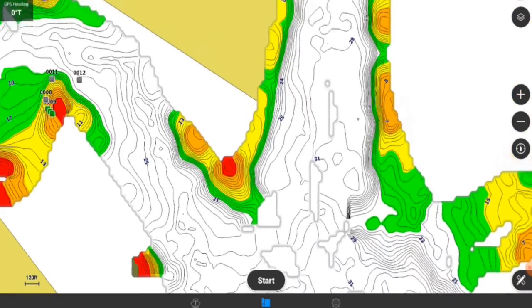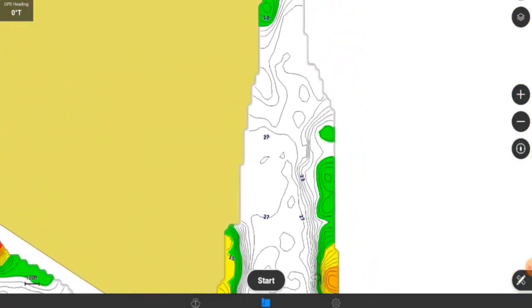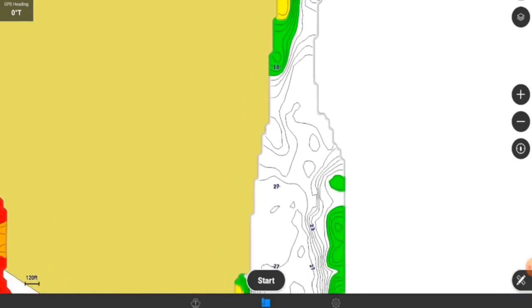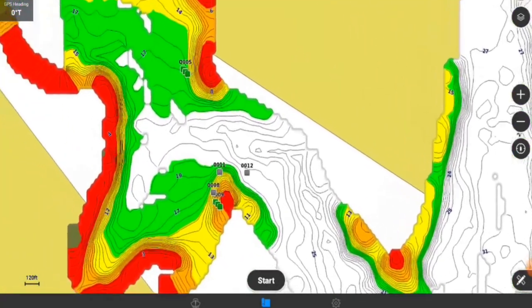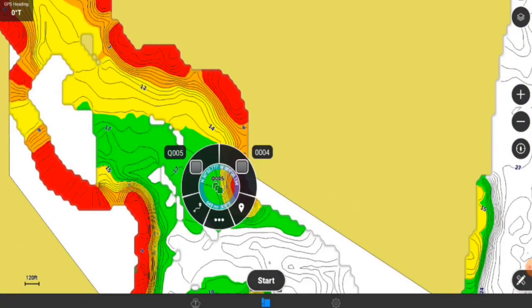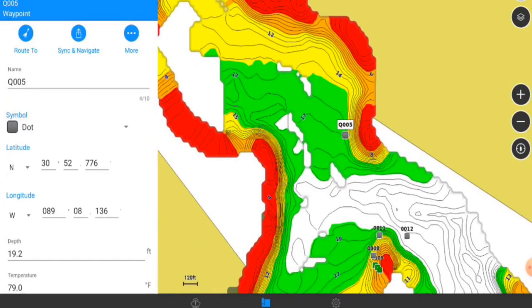We know, okay, this is where the bass are set up this time of year. This is what they're doing. So literally, that's probably step 1A, right? Getting the things together before you even go and knowing the places on the lake you want to target. It doesn't even matter if you have a boat or if you're fishing from the bank. This applies to all anglers. Have a plan of attack before you even get there. Pick the waters out that you want to target, okay?